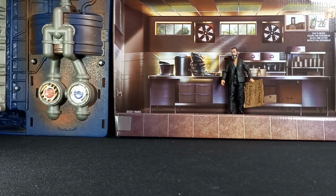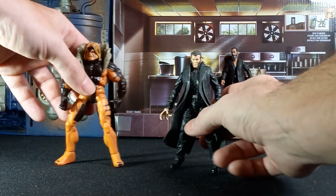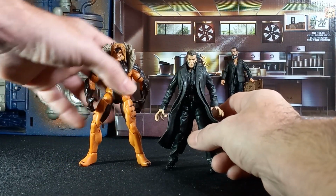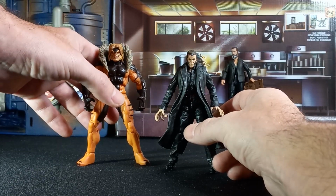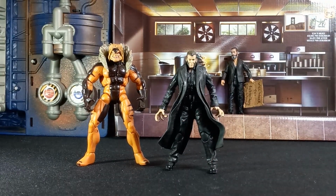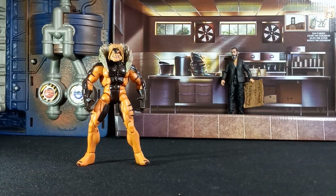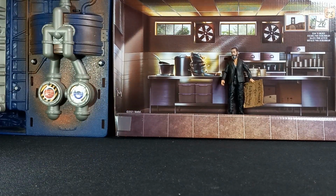Did I leave Sabretooth out? Right. I think I should have included him with that little Wolverine bit. But Sabretooth, right? Got a couple Sabretooths. I have a Tyler Mane Sabretooth custom that I did. I didn't bother including here though.